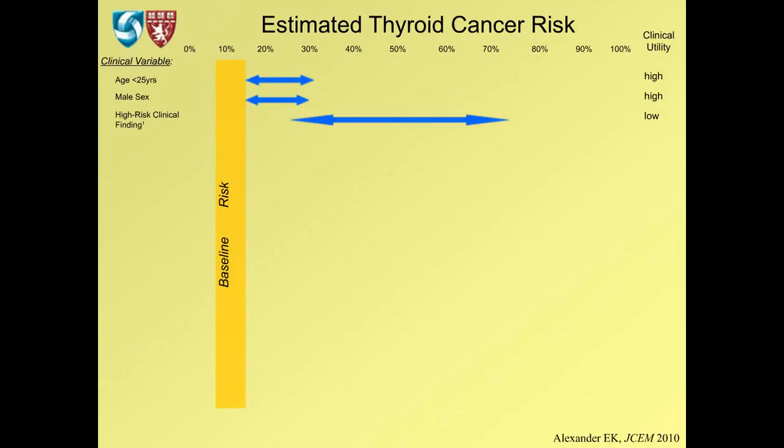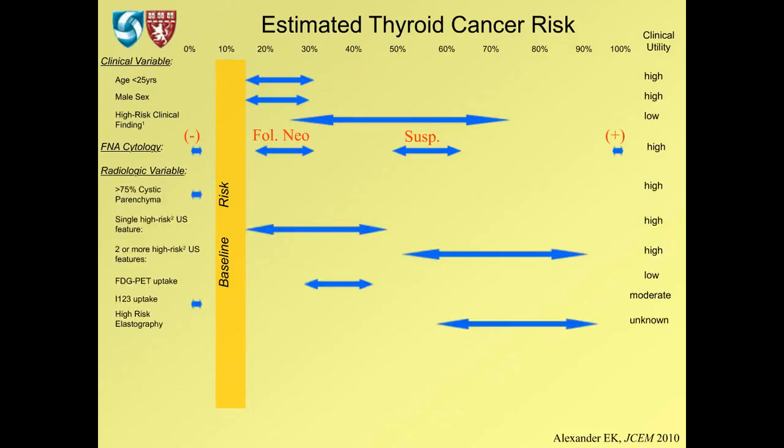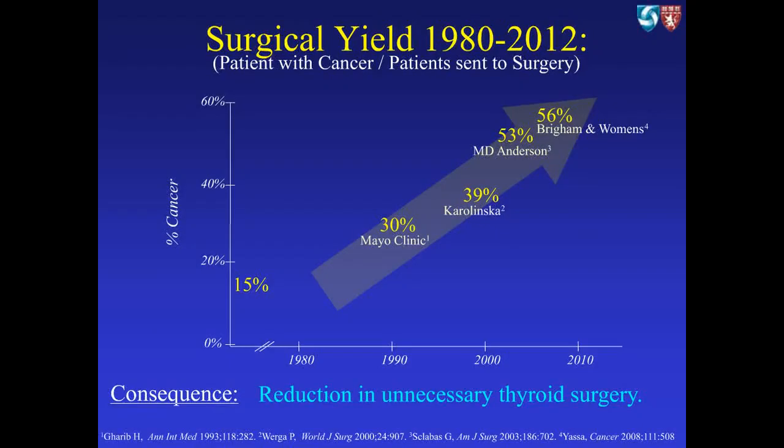Now, I do want to mention that while we're going to talk about a molecular test upcoming, clinicians have been able to assess risk to a better degree over the last many years than they ever had before. For example, if you take this graph here, and we had mentioned in yellow the baseline cancer risk of roughly 8 to 15% that you see, there are a few clinical variables, young age, male sex, certain high-risk clinical findings, that will increase that risk a little bit. As I mentioned, certain FNA cytology, or the way that the tissue looks under the microscope, will also provide a graded risk assessment. And we use radiology as well. Things like ultrasound, nuclear scans, even PET scans can adjust the risk of whether the nodule is cancerous or not. I bring this up because we have done better, and I want that to be very clear.